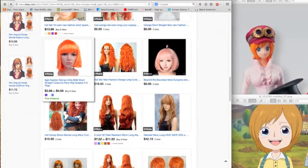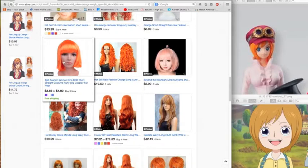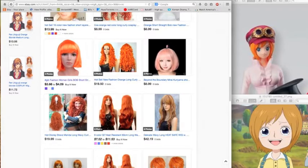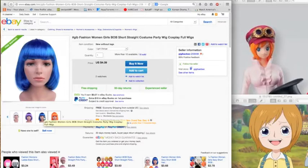See, like this is considered bad quality. How I look for it is pretty much I look for the shine. The shinier they are, the worse quality they are, and you don't want that for your wig. And usually when they're low quality like this too, they tend to be very thin as well.